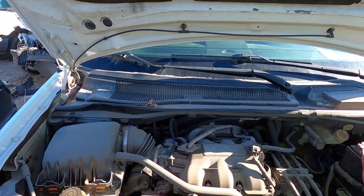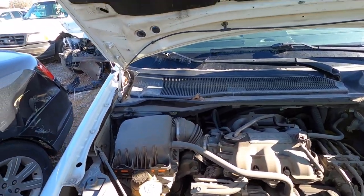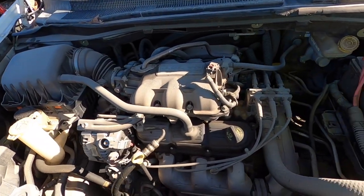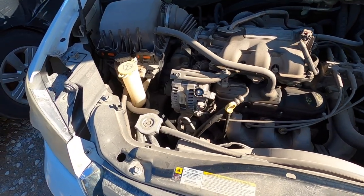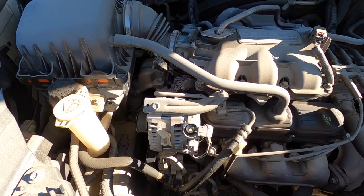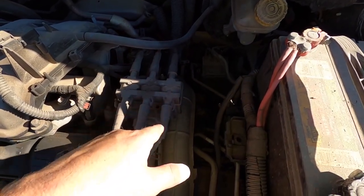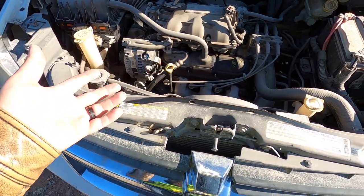Well, it's got the good engine though, man. I'll give it that. I thought this was going to be like the 3.3 or something. It's got the 3.8. That's a good motor. That's a solid motor. Even with 200,000 miles on it, it wouldn't scare me too much. I would say it seems like it's running better, but I don't think so. Maybe it is. But I can tell you this, it's got the factory coil and the factory spark plug wires. So chances are this thing is running on factory spark plugs.